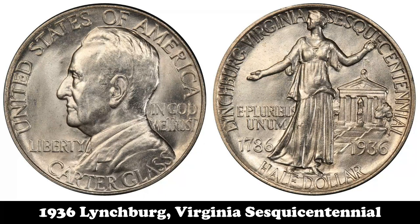The sesquicentennial of the city charter of Lynchburg, Virginia, again, was hardly an event of statewide importance, let alone an event of national significance worthy of commemoration on a coin. Despite the relative unimportance of this coin, collectors quickly bought them up, and it was a real small mintage, so they sold out pretty quick.